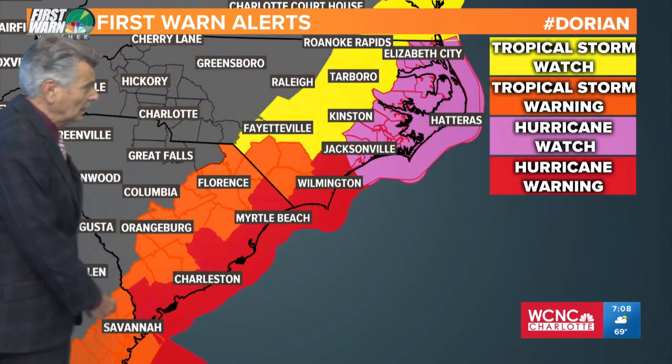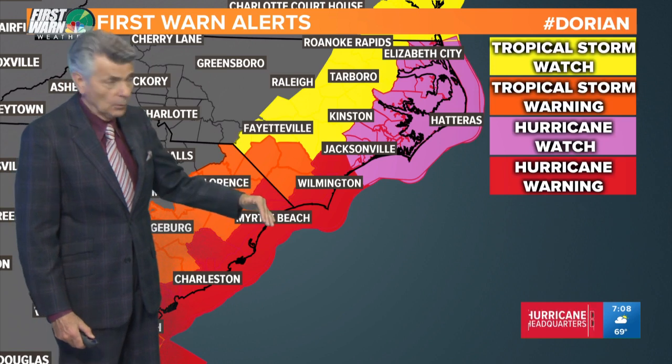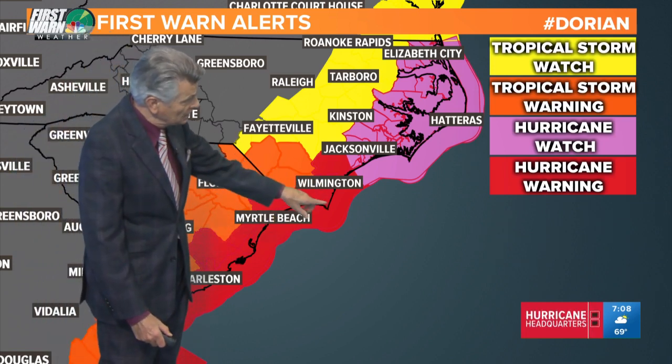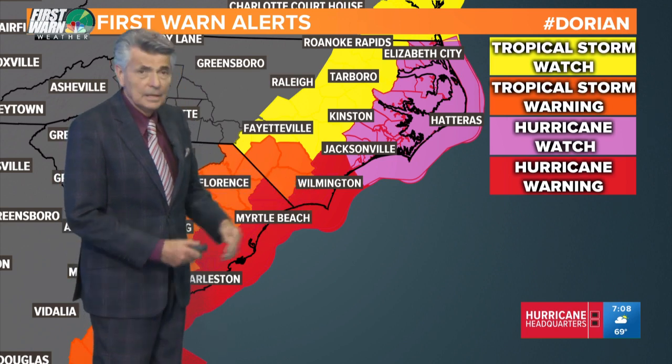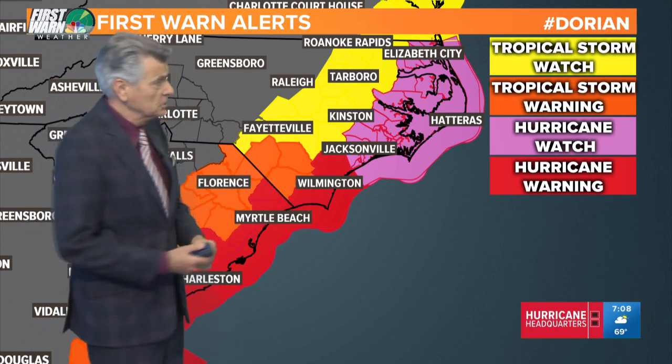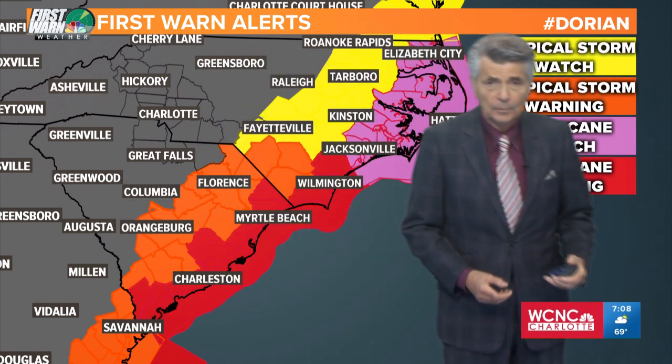We have hurricane warnings in effect from Savannah all the way to Charleston to Myrtle Beach along the Grand Strand, extending right into areas around Oak Island, the south-facing beaches of North Carolina, up towards areas around Carolina Beach, Kure Beach, and Wilmington. Then at the moment, there's a hurricane watch in effect for the Outer Banks.